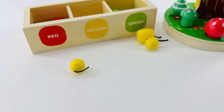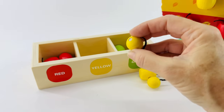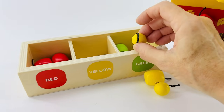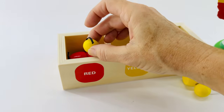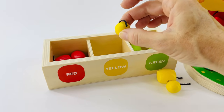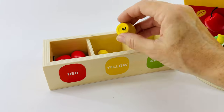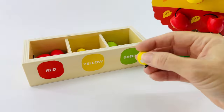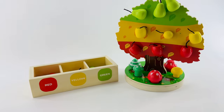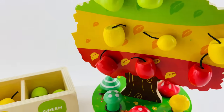Our yellow fruit. Here we go. Let's put it in the yellow box. Remember how to say yellow in Spanish? Amarillo. Does it go in here? Nope, that's the green box. What about here? No, that's red. It goes in the middle with the yellow. Amarillo. One. Two. And here's our other one. Three. We did it! We cleaned up all of the fruit and we put the tree back together. And we learned some colors and numbers today. Good job!